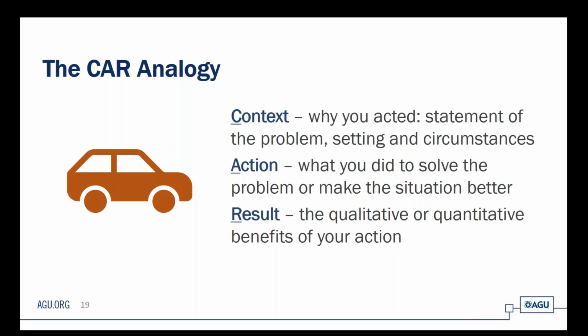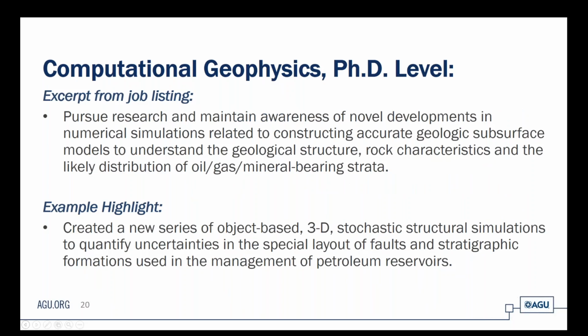Okay. If you can be quantitative, that is using numbers, you know, the 40% increase, that's better. But qualitative still counts. Qualitative is very good. You know, some sort of rating that you're able to apply to it. So context, action, result. Let's look at some examples.